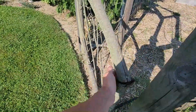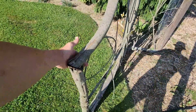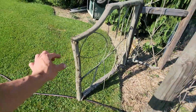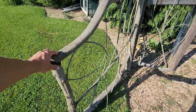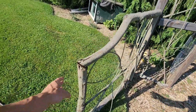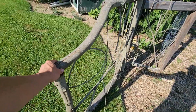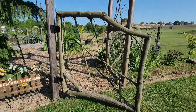I need to come down here and do a little bit of tending to my garden gate. It's feeling a little bit loose, so I'm gonna have to come in, add some screws, maybe even some glue, and tighten it up a little bit so I don't lose it. I might even come in here with a can of clear spray and maybe polyurethane it just so I can get a little bit more life out of this. So I really like the garden gate I made, but it needs a little bit of TLC to last.